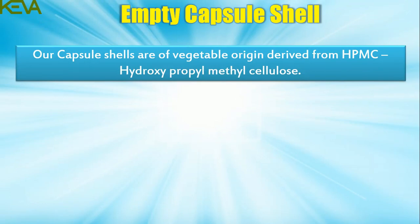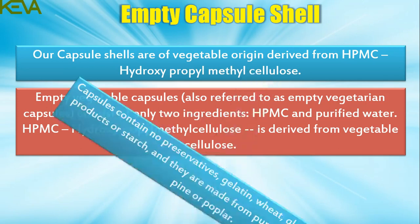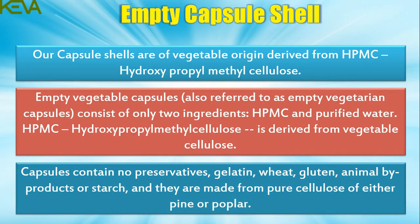Empty capsule shell. Our capsule shells are of vegetable origin, derived from HPMC, that is hydroxypropyl methyl cellulose. Empty vegetable capsules, also referred to as empty vegetarian capsules, consist of only two ingredients, HPMC and purified water. HPMC is derived from vegetable cellulose. Capsules contain no preservatives, gelatin, wheat, gluten, animal byproducts or starch, and they are made from pure cellulose of either pine or poplar.